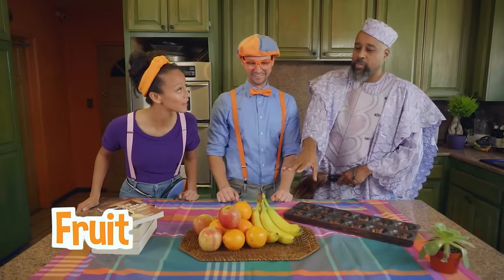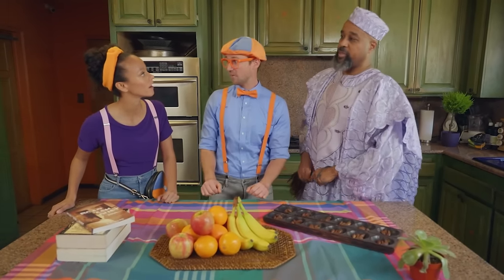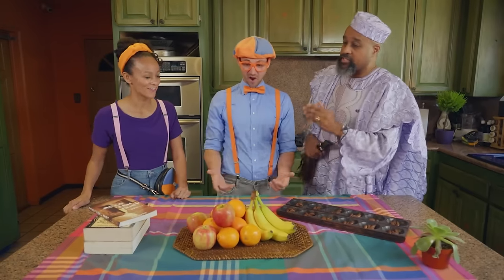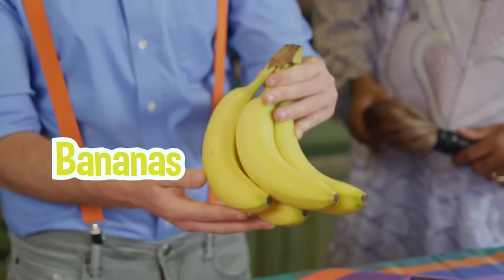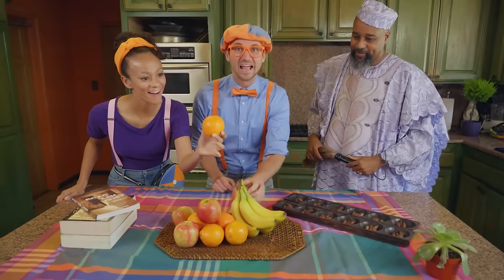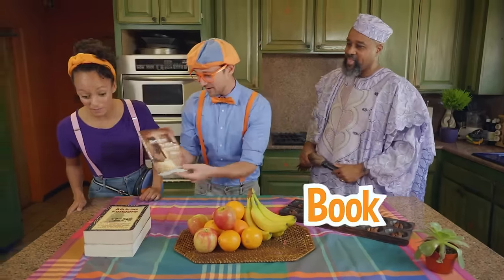Oh, and something important about the fruit: during Kwanzaa, it is important to eat the fruit. It is not there for decoration. It is there to be consumed. Wow, nice. Look, bananas, and an orange, and an apple. Yummy. Oh, look, a book.